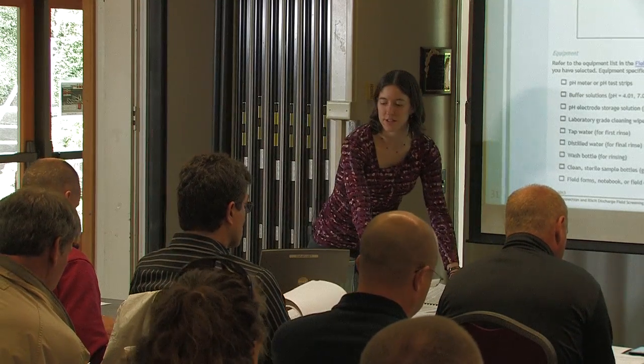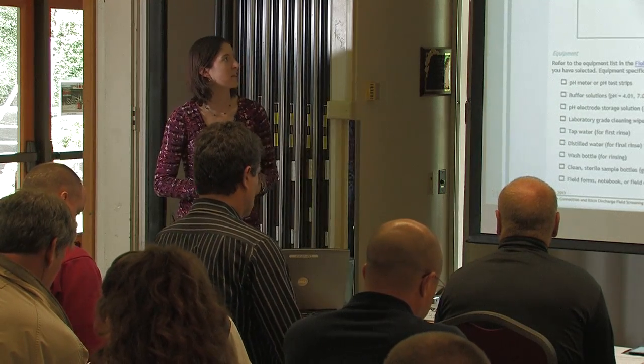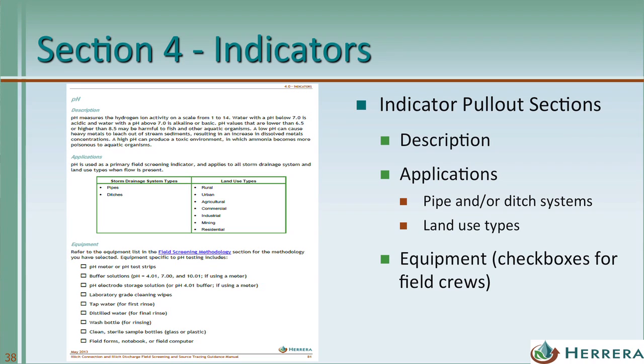And you'll notice this is up front, this is a pretty similar layout to what's in the methodologies section. Starting off again with the description, this time what the indicator is, so what is pH. Applications, what storm drain system types, what land use types is applicable. Equipment checklist, so here's one where it refers you back to the field screening methodology.